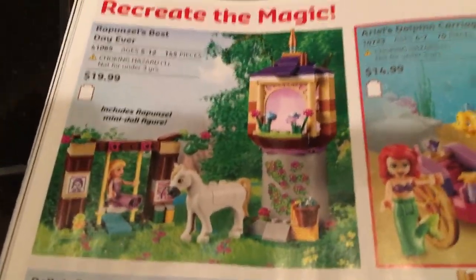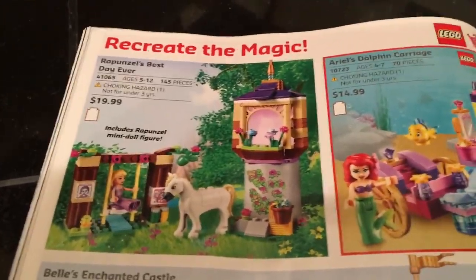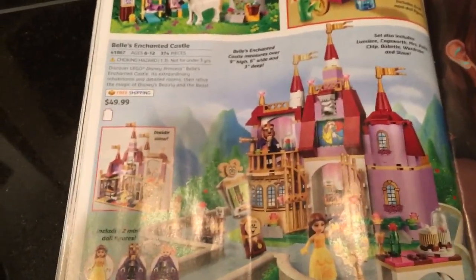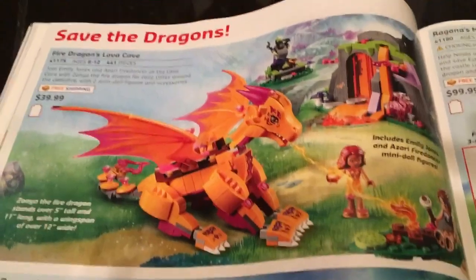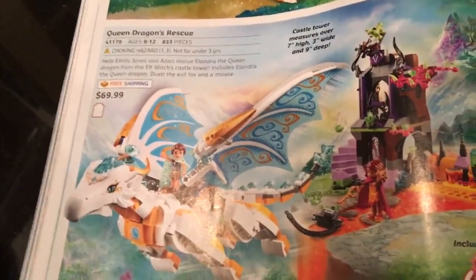Then you got best day ever. That's weird. Ariel's Dolphin Carriage and Belle's Enchanted Castle. Save the Dragon, you got a Fire Dragon, a copy of the Ninjago Elemental Dragons, I gotta say. That's basically Kai's dragon. Then you got the White Dragon, a copy of Zane's dragon.